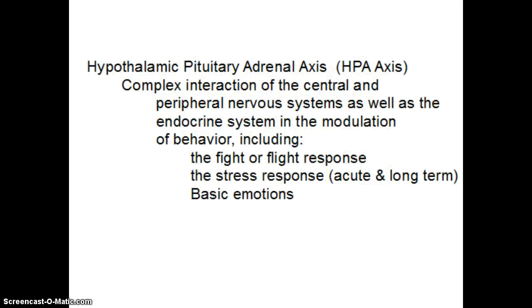One other component that I want to mention is the hypothalamic-pituitary-adrenal axis. This is a complex interaction of the central and peripheral nervous systems as well as the endocrine system to modulate our behavior. So it's going to be important in that fight or flight response, in the stress response, both an acute or short-term stress response as well as the long-term stress response, and in our basic emotions. We're going to see the HPA axis a number of times throughout the course, so you do want to be familiar with how it interacts to regulate a lot of these behaviors.